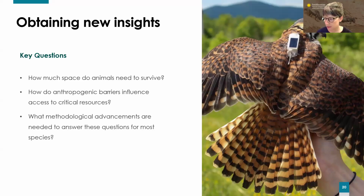Some of the key questions that we can ask with this technology are: how much space do animals need, basic things that inform protected area design, resource management on multiple scales, the design of smart infrastructure, where we should place wildlife crossings, that sort of thing. And also just understanding what is driving the loss of populations, because it's very difficult to track individuals from birth to death any other way.